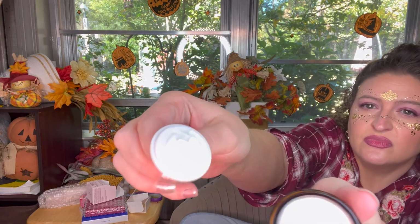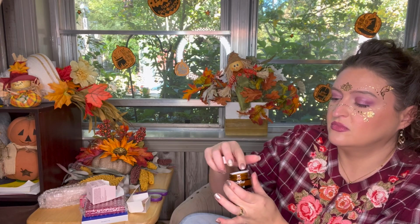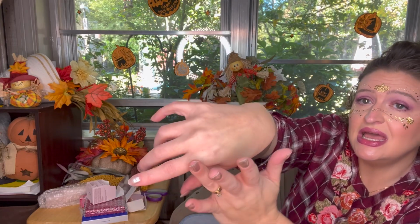Alright, so that's what it looks like on the inside. Just take some from right here. I kind of like it. It's kind of got a refreshing smell to it. Very light, but a little refreshing. I like it. I will use it. And you know, these little eye creams last forever because you don't use that much. Looks like a hair care product.